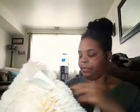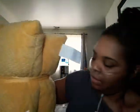I did get two yellow. I got two furry white and yellow. I'm sorry, all these pillows came from Ross, and these were $15.99, and then these yellow ones were $17.99. And then I got another set of yellow. Now, I know people are going to say, why do you just have yellow and white pillows? And these were $14.99.